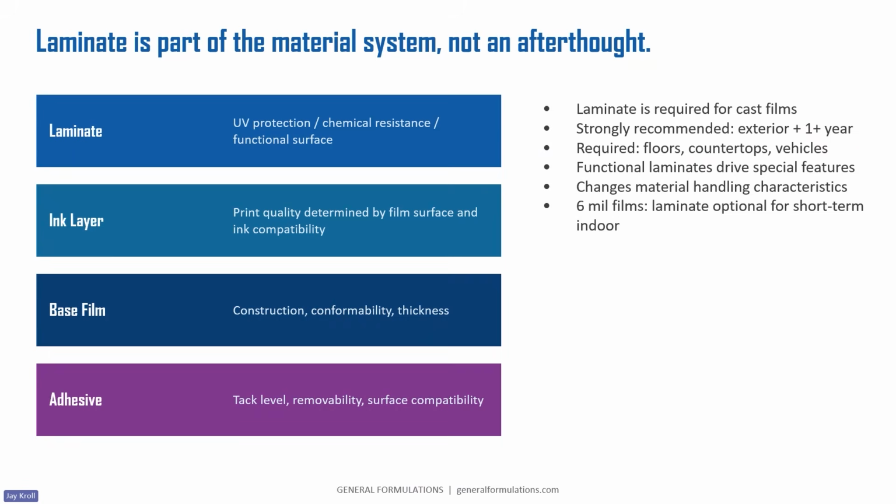My take is that anything that's going outside for more than a year really should get a laminate. Most inks are rated for around 2 years outdoor durability, but when we're looking at the film and the adhesive that are doing the work here underneath, we want the laminate there to extend the life of the whole system, not just the print, because again, it's part of that material system.